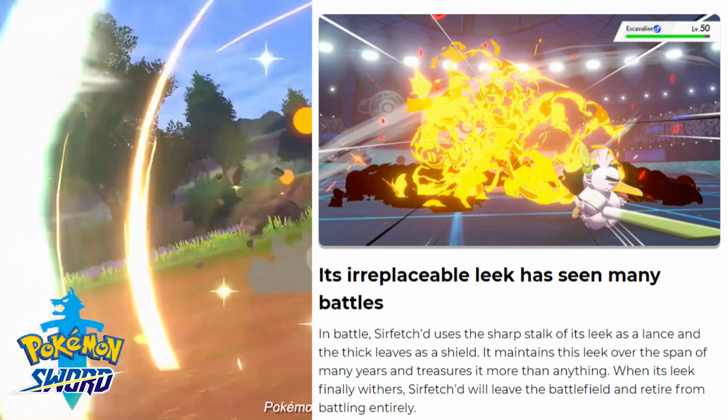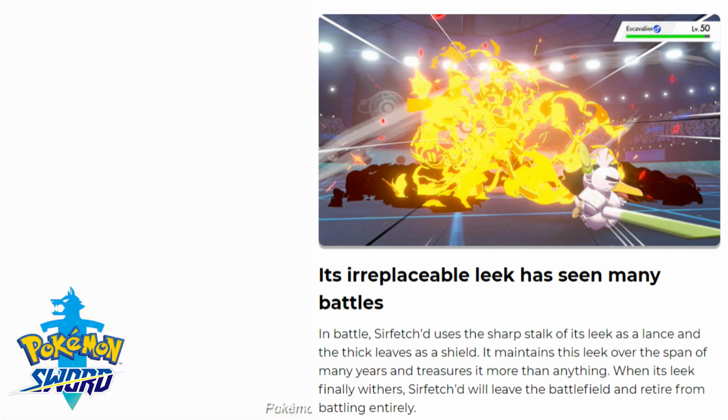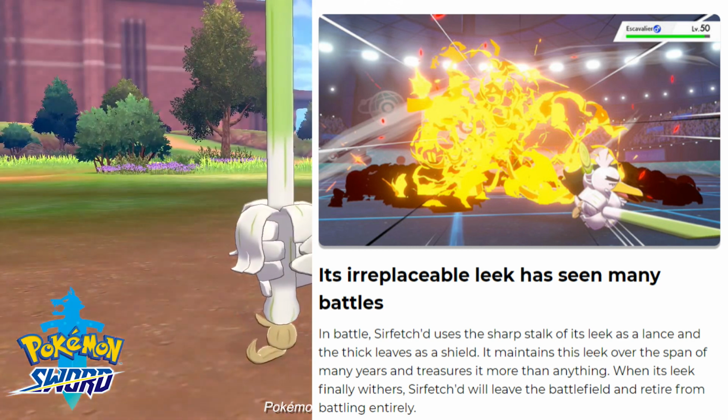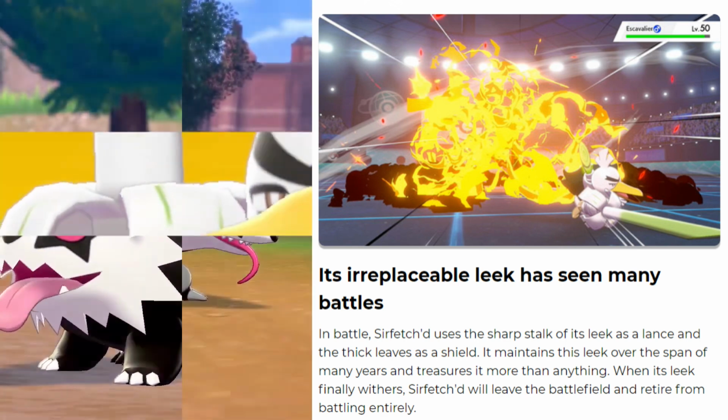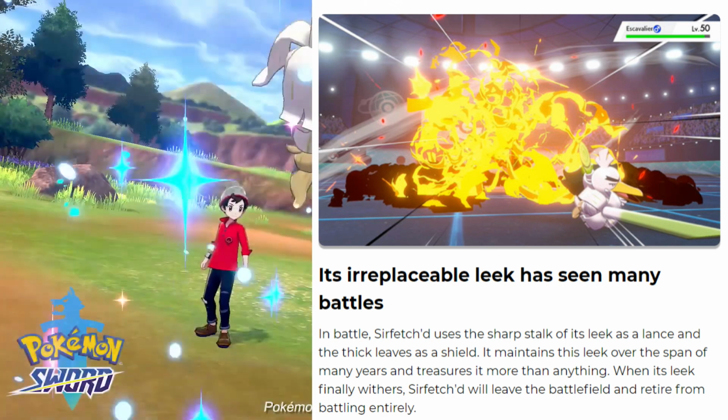So I'm glad we see that Farfetch'd's leek and his held item stick carries on to his evolution, and it becomes more of a part of him. And it becomes both his shield and his lance. So I wonder if the held item stick will still work for Sirfetch'd.